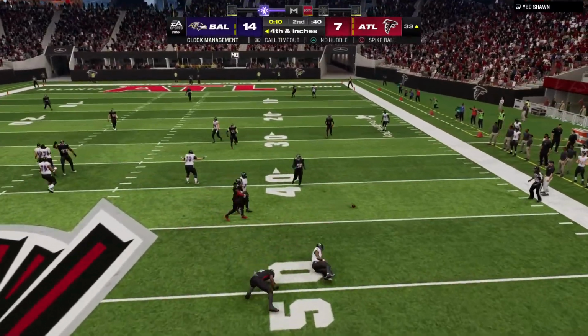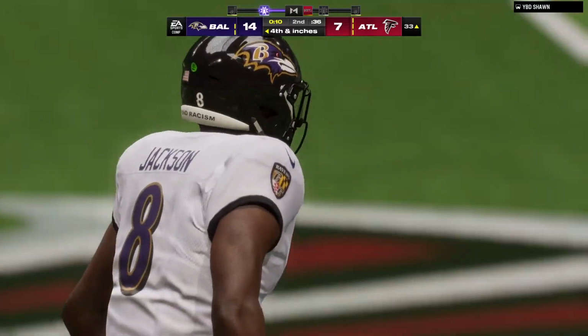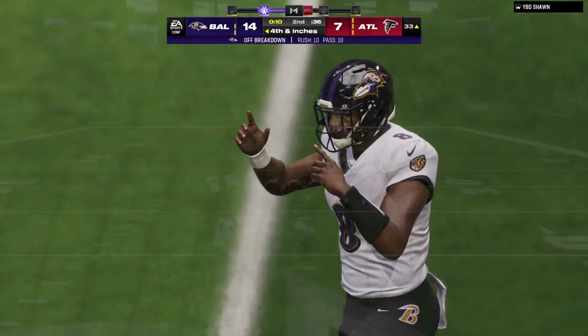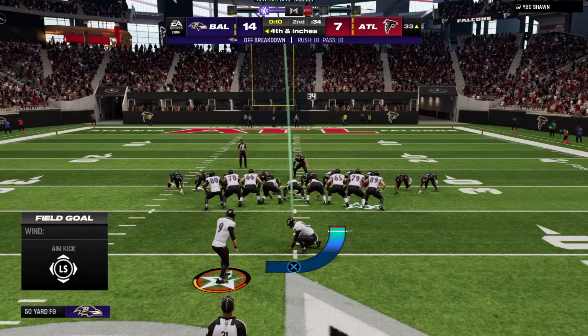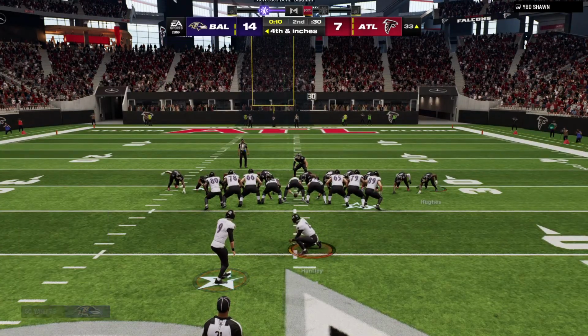Oh, the ball comes out on the hit, but they'll say it's incomplete. I see the surprise in your face there, partner. That is a rare incompletion from him. He's been on point this entire game. He has percentage completion-wise way up. Not that time.